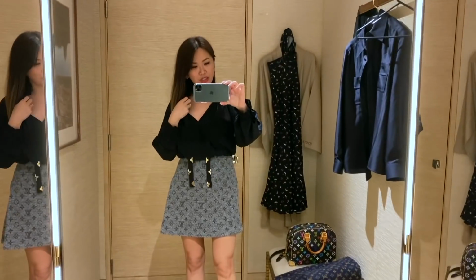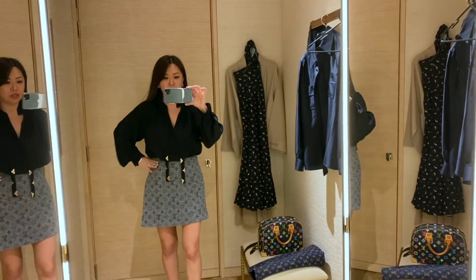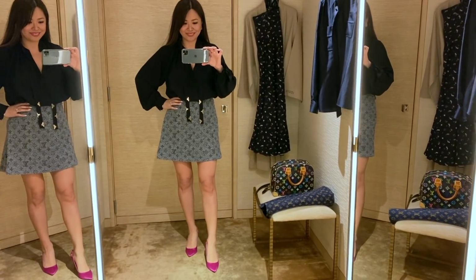So I'm so happy to be adding an LV skirt to my collection. As I've told you before, in the last couple of years, I am definitely buying more designer ready to wear. And yeah, so that is the LV skirt. I will put a little mod shot of when I tried it on in store, but it just fits really, really well. And for reference, I'm a Louis Vuitton size 36.